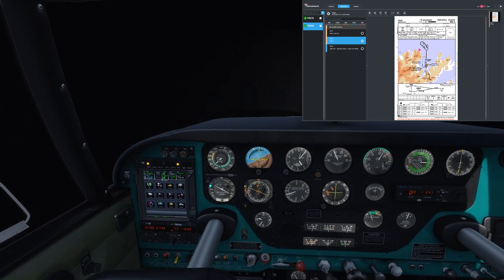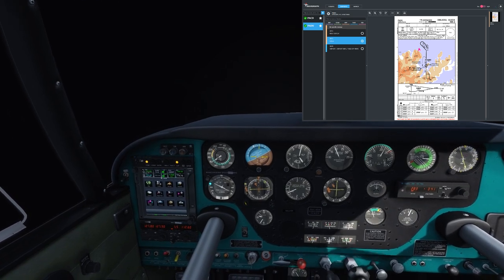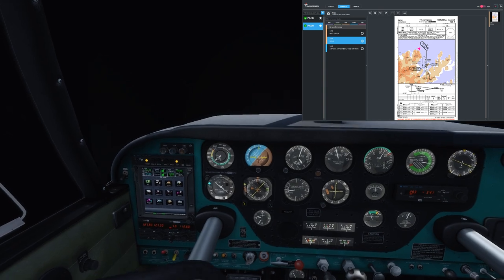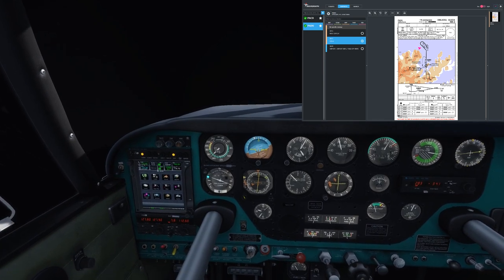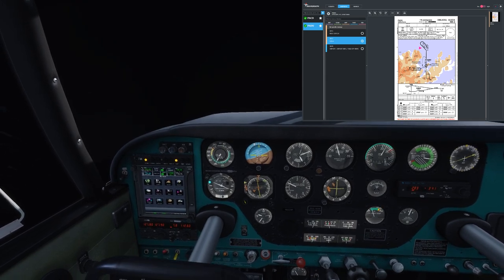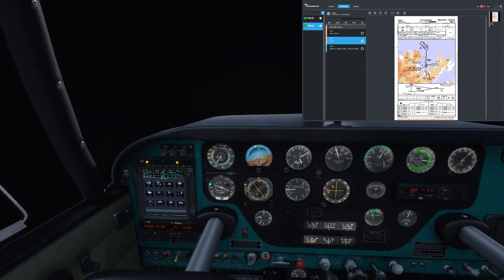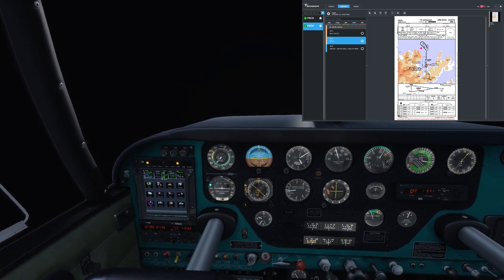The inbound portion of the course reversal, set the heading bug to 126. Watch the altitude, don't bust our altitudes. Get back up there. Oh, jeez. A little bit of an unusual attitude there while focusing on the heading bug. Clearly need plenty more practice. Okay, maintaining that standard rate turn on the turn coordinator. Maintaining altitude. Alright, there's 126. Now we'll hold it.